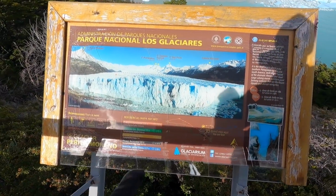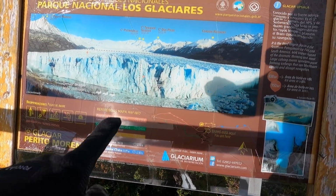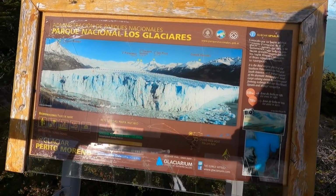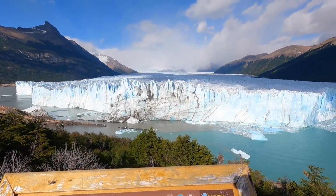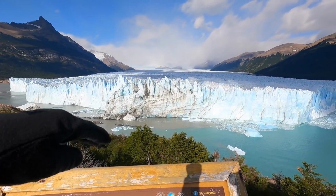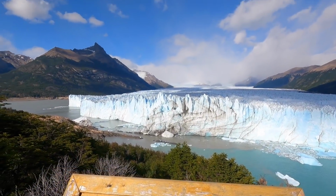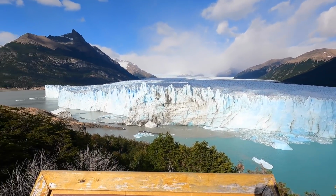So there's some information about the glacier here. It says that the height is around 70 meters high, the part that's coming out of the water there. But then it also says that it's around 170 meters deep below sea level. So we're only seeing a small part of it. It goes way deeper. And here also has the names of the peaks, the different mountains. Right now it's all in the clouds, but maybe it will open up later on.